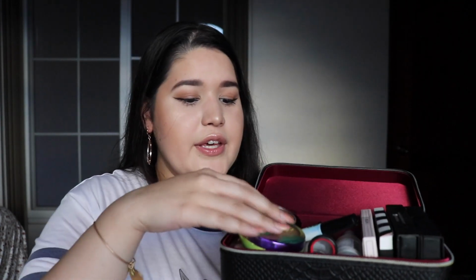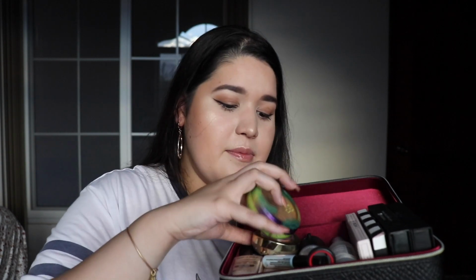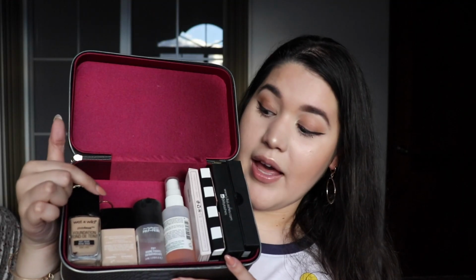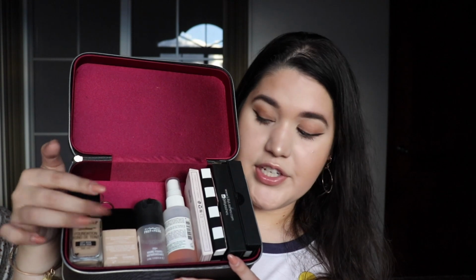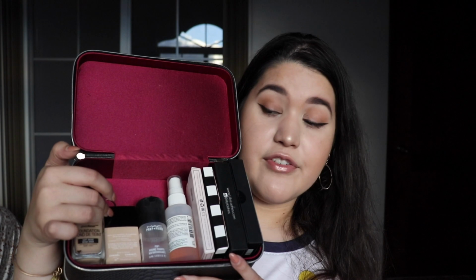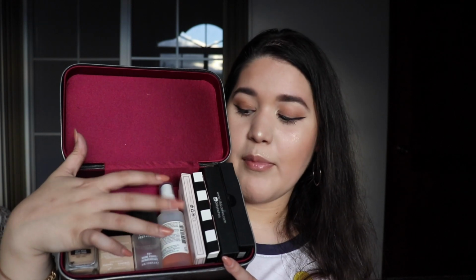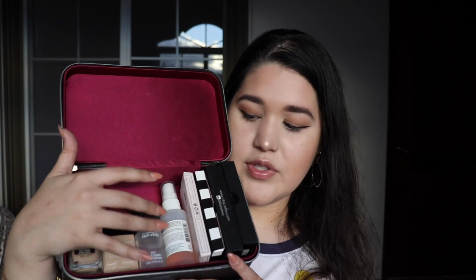In this little top level here, I have my Physicians Formula Butter Bronzer and my Milani Baked Blush. Then I have some eyelash glue and a pair of scissors and tweezers, all for my lashes. Now in here, I have my drugstore foundation, which is my Wet n Wild foundation, my higher end foundation, which is my Chanel foundation. I have my MAC Fix Plus in a travel size bottle, and I have my Mario Badescu Rose Water, also in travel size.